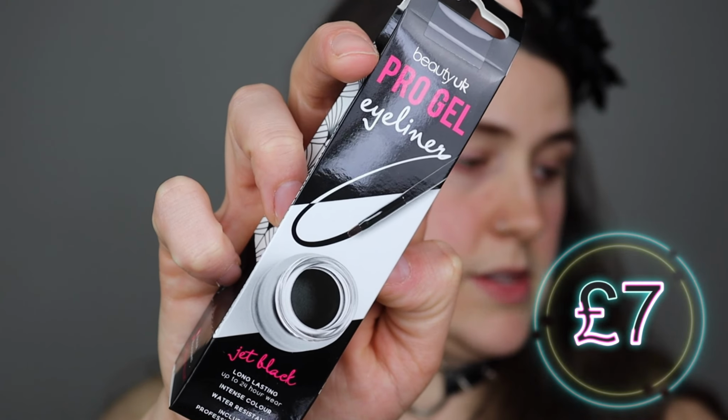Okay, so I've got an eyeliner here. This is the Beauty UK Pro Gel Eyeliner in Jet Black. So this is what it looks like. I think I tried one of their gel eyeliners years and years ago, so it's good to have one. Not to mention gel eyeliners make a very good eyeshadow base as well for smoky eyes, so pretty good.